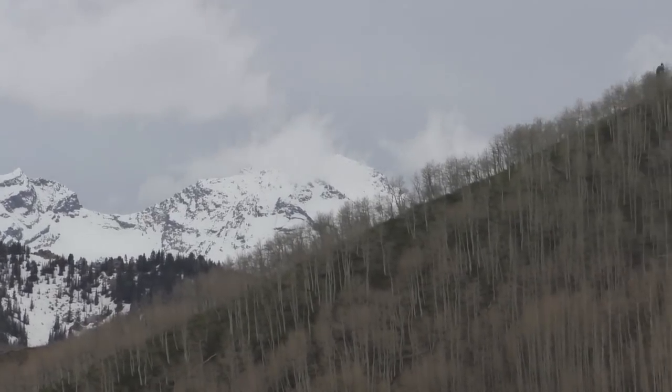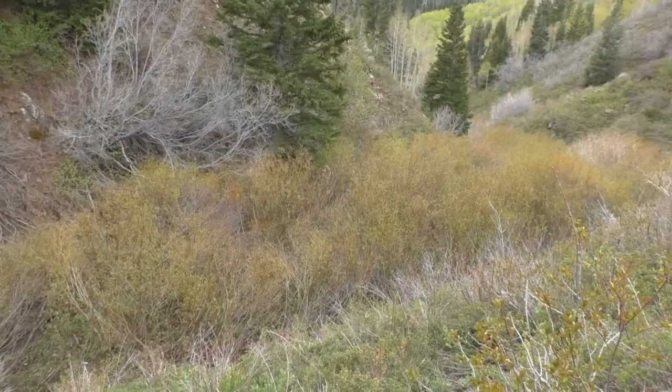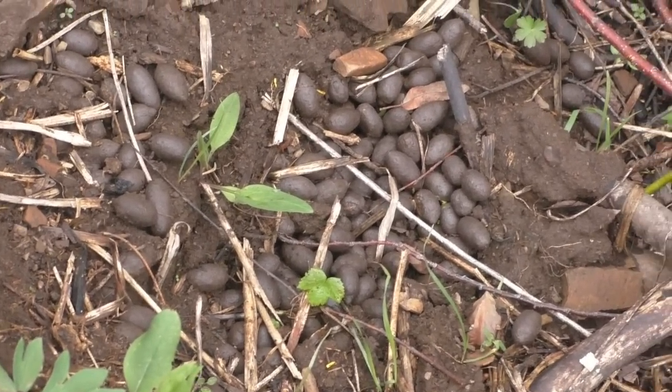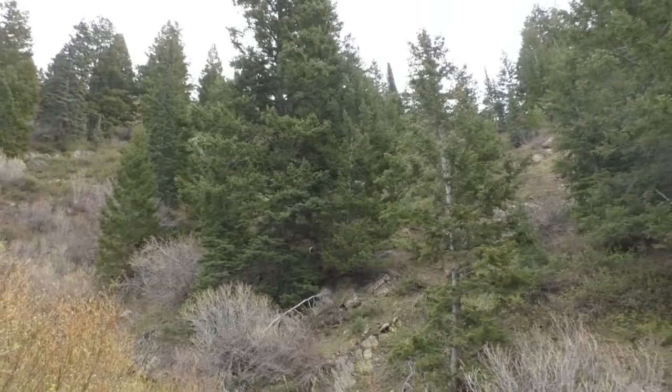As you probably heard through the video, I've been following this stream up, so I'm at the very bottom of the V in this canyon. Right here behind me you can hear the stream, but this is really great moose habitat. In fact, there's some scat sitting right here, and part of me wants to set up my hammock off up the side of the hill a little bit and just hang out, see if I can't get something on camera. That's a real tempting possibility.